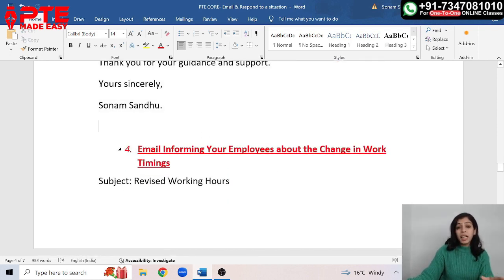And you get 9 minutes for this. So it is possible to write it in 9. Now, the last one, email informing your employees about the change in work timings.